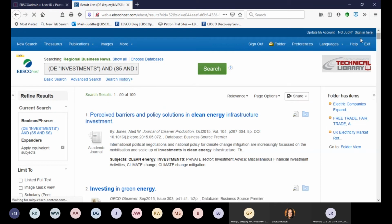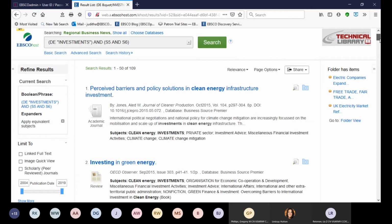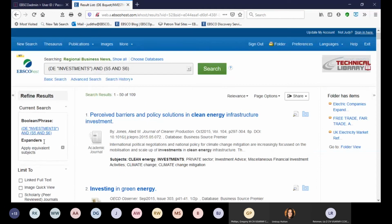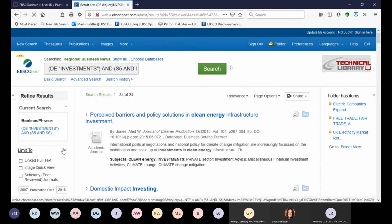What you saw on the screen was the search history showing up above the search results. If you click on search history, that disappears again. But this is showing you basically the clean energy and investments search tied together, and you can see that in my breadbox. Then you can say, I don't want to apply equivalent subjects, and you can click on that. You can also get rid of some of the things in your breadbox if you want.